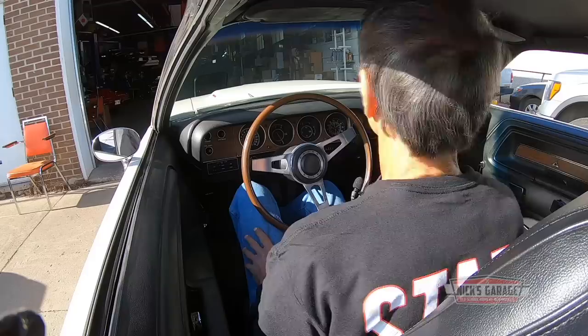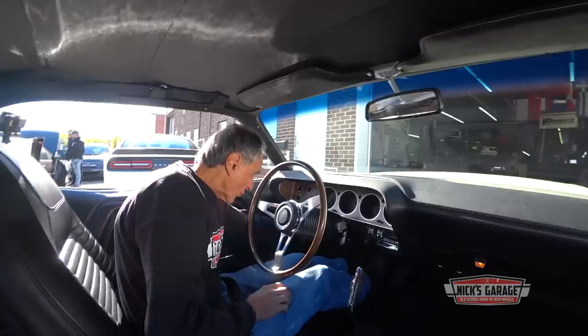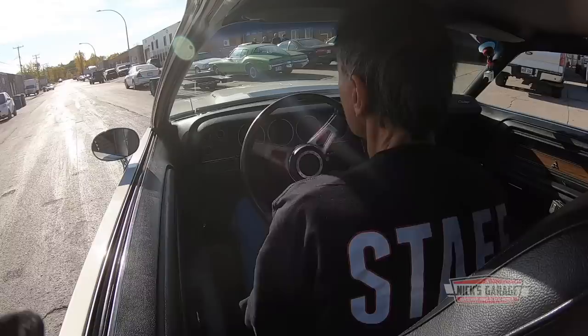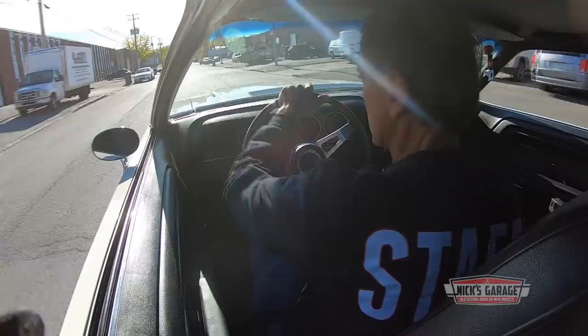Put on my seatbelt. Safety first. There we go. Reverse light works. Starts. Handbrake works. All set. Here we go. We already blasted it. Don't need to blast it. Okay. Let's go. I want to buy some fuel right now. Let's go. Here we go. Just checking our mirrors. Let's go for a little drive.